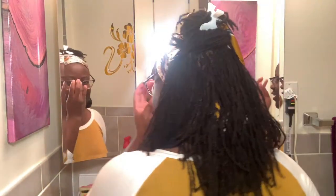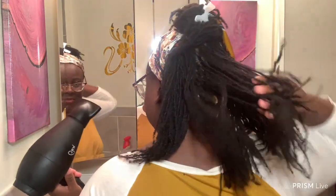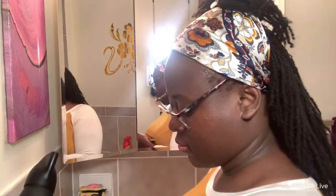I think you guys are still, must be too high. So I keep getting on my tippy toes to see. Okay, let's try that, I guess. Almost done. I just have to do this section and then the top section and I'm done. And when I'm done with the camera, then I'll go back and go over whatever was covered to make sure it's not damp.